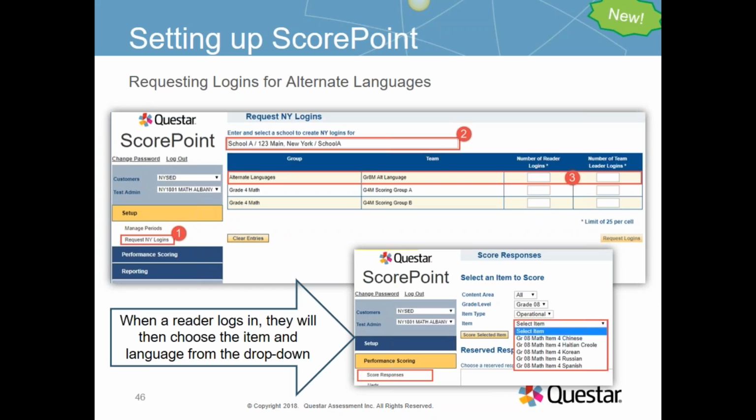Now, this year it is new that our students can take the test in an alternate language. The way we score those items, we have a way on the back end that those particular responses are routed to the correct language bucket, let's say. So when you go into Request NY Logins, you'll still request your school, and then you'll see there's a new group, an alternate languages group. Based on that, you'll request the number of reader logins that you need. We aren't asking at this point to request per language. This is just for any of the alternate languages that you'll request reader logins for.